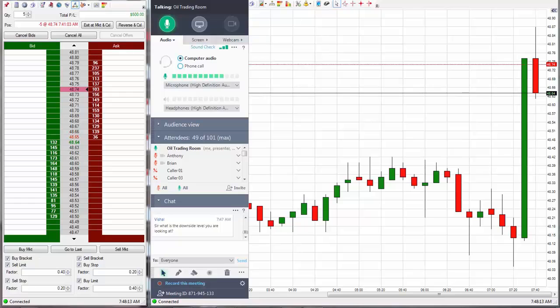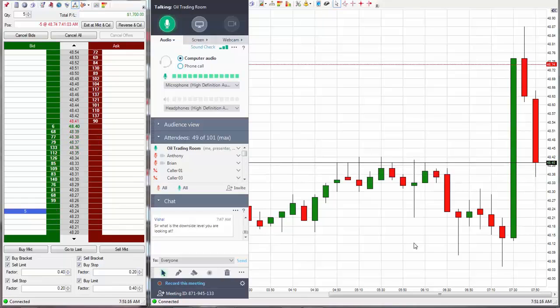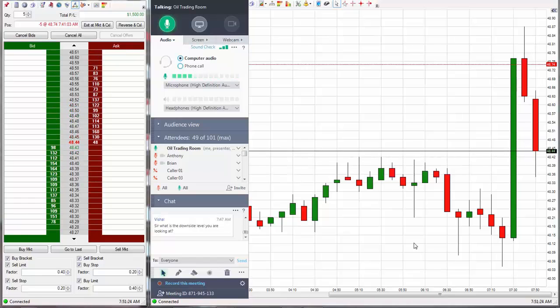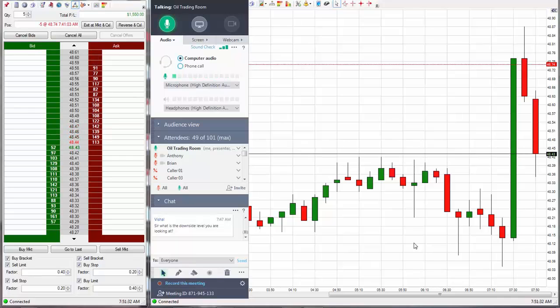Let's see how much it wants to come down here. Going for 50 ticks. I got it down to 48.24. Okay, we are now out of the range. We're looking good here. Mathematically, we're looking very good. Now it's just a matter of letting it go and letting it come hit the exit.